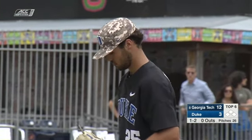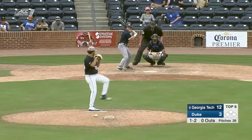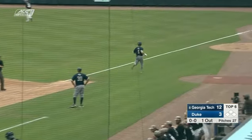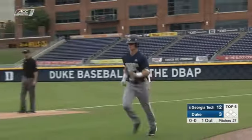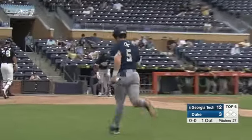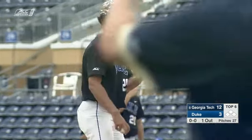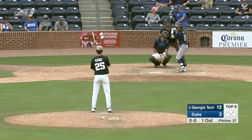Hall with a 3-run home run in his last at bat. That came in the 4th inning. Ground ball to Murray. Throw is in time. One away. Here's Austin Wilhite. Single and a double. Two for 3 so far for the Georgia Tech second baseman.